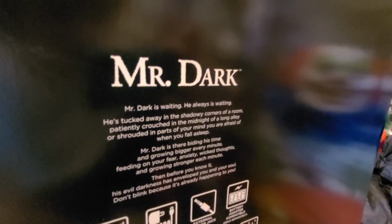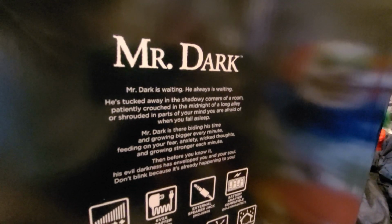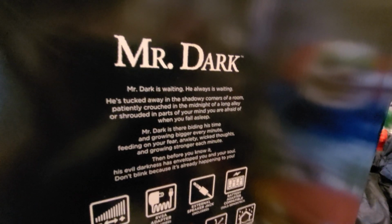But I was actually pleasantly surprised to find out he was only $249.99, which I think is a pretty good price for him. So here is the back of it. It says Mr. Dark, and then there is a poem.